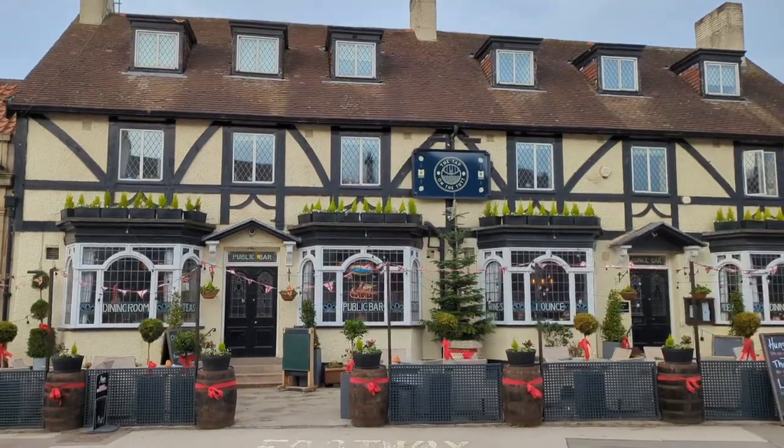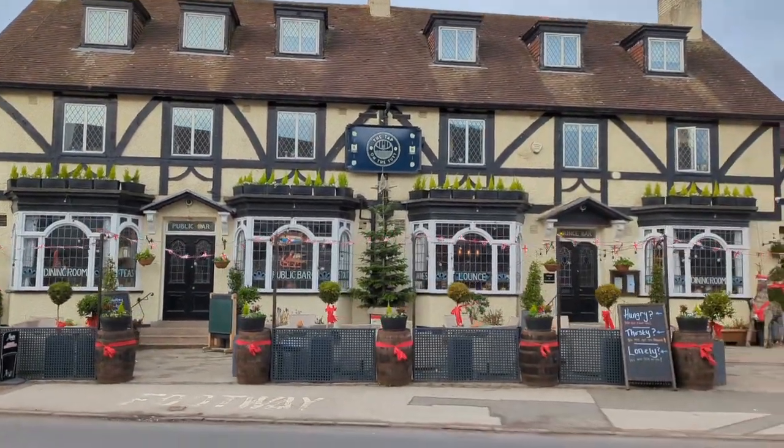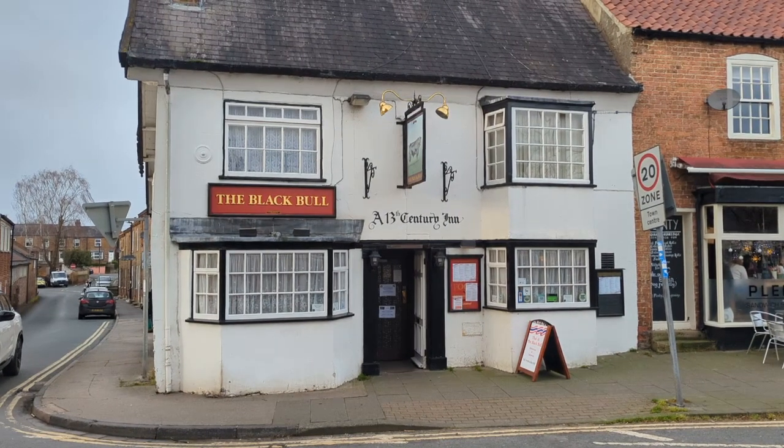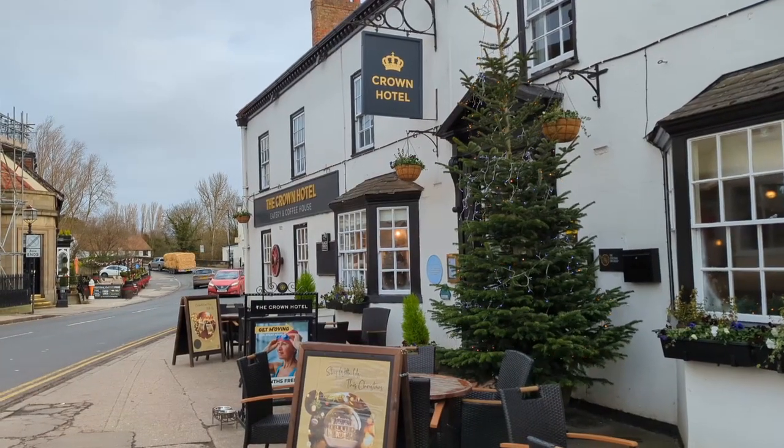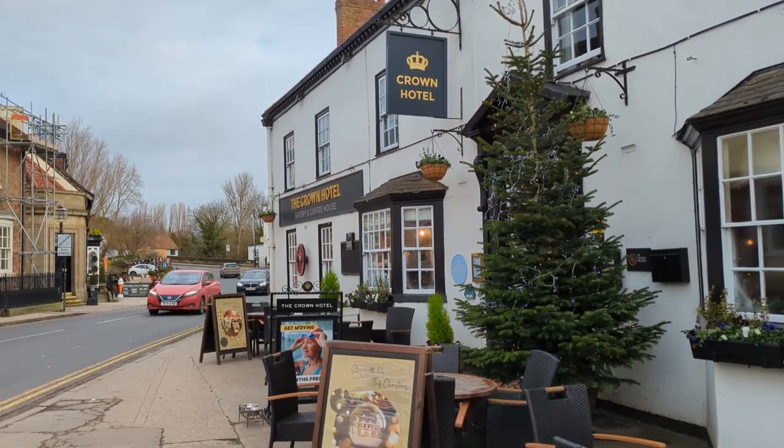So Boroughbridge has quite a lot of old hotels and coaching inns. It was very popular in the 17th and 18th centuries for that. And there are some great pubs here, and the last time I was here in the summer I did go to the Old Bull Inn, I think it's called, or the Black Bull Inn. It says it's 13th century, but it's actually a couple of centuries later. But some of the Georgian coaching inns, the Crown Hotel is a really nice pub.